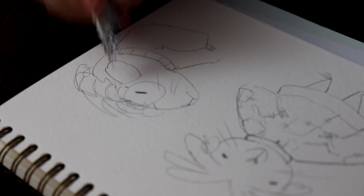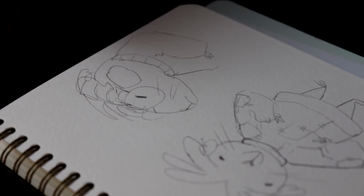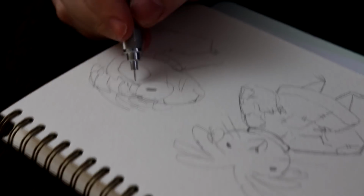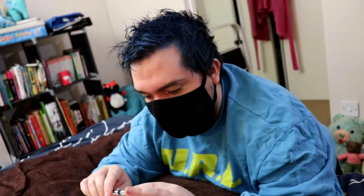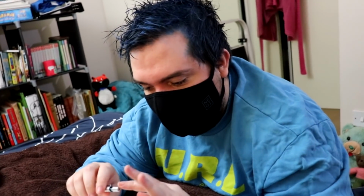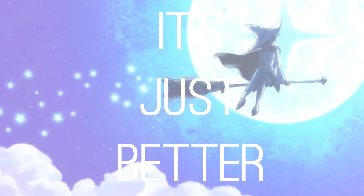Okay. But anyway, here I am drawing Patches again. What was I saying when we were drawing this then? Oh, well, I wanted to do more than one. We mentioned he looked a little bit like Harry Potter. We also mentioned that Harry Potter's cancelled. And then we recommended that people should go and watch Little Witch Academia. Yeah, Little Witch Academia. Subject over. If you want something that's a little less controversial but cute, go and watch Little Witch Academia instead.